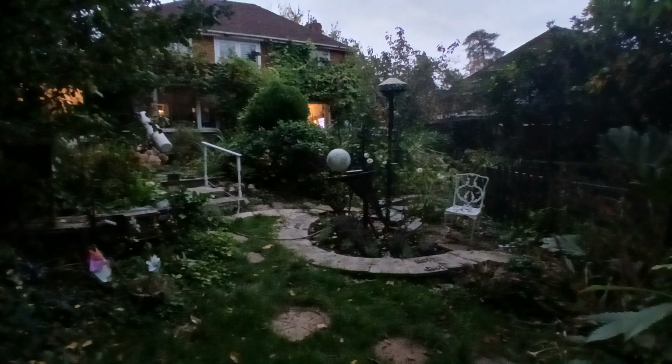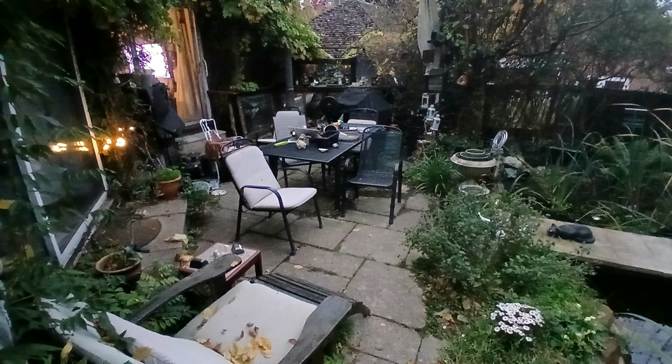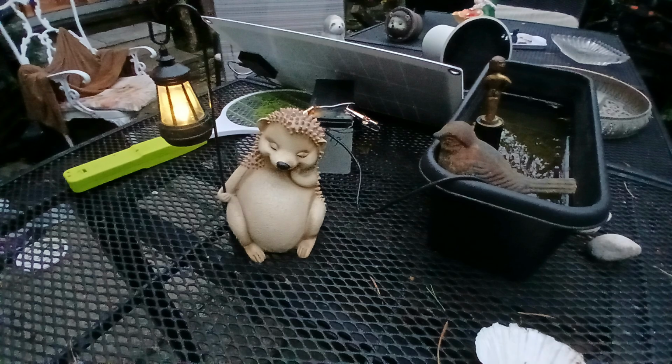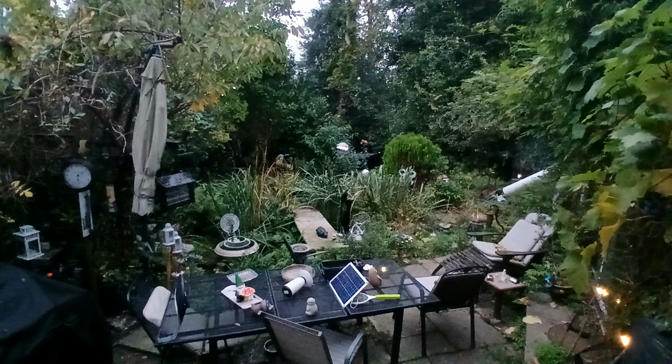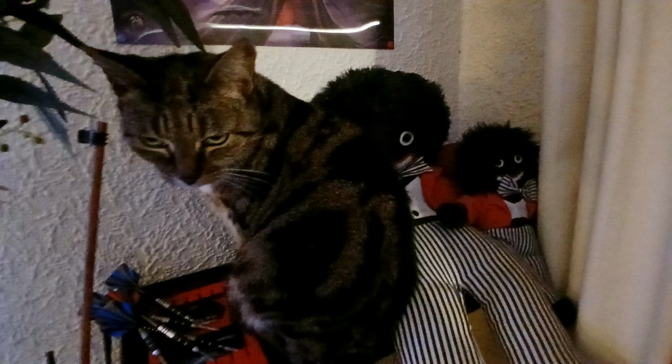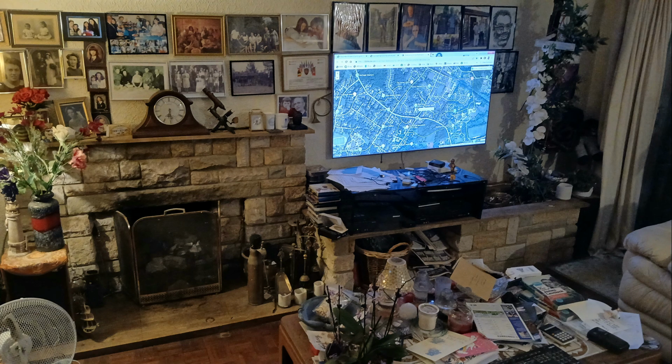So coming back up the garden, and various lights are coming on, like the decorative ones that June got, and that was a little present from Samantha, I think. A hedgehog with a light. Oh, and hello Lady. June watching tennis, of course.